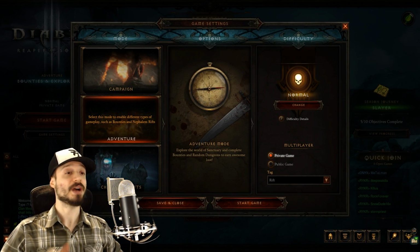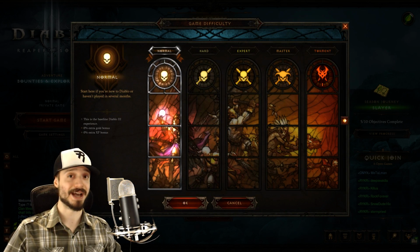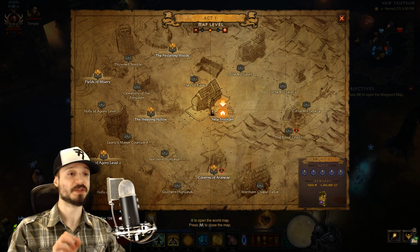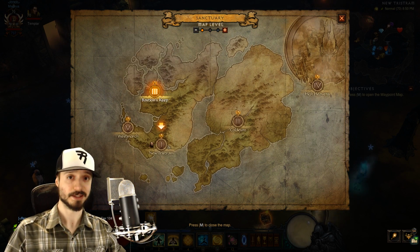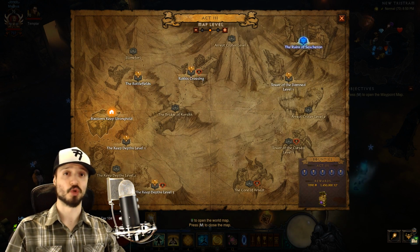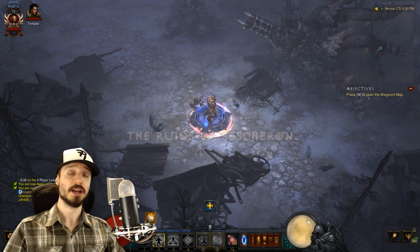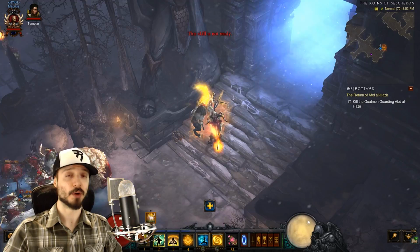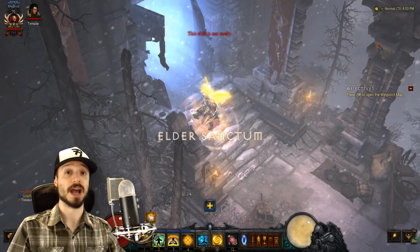You'll want to load into adventure mode. The difficulty doesn't matter, you can do it on normal. Then you're going to go to Act 3, the Ruins of Sescheron waypoint in the top right. Run around, explore the Ruins of Sescheron until you find the exit to the next location, the Elder Sanctum. There is only one other area you can go to. If you find it, that is the exit.